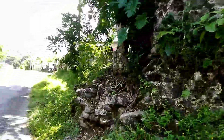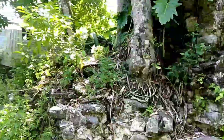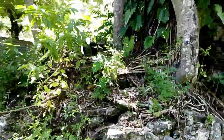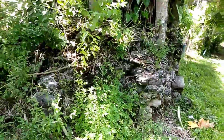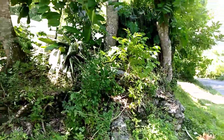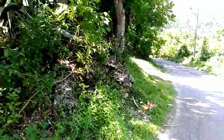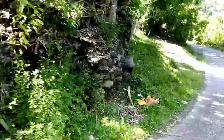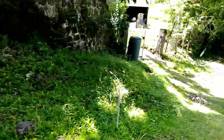Yeah, guys, and if you notice, this is just right here out in the road. This is another part of the wall right here. I'm going up there. I'm not seeing any more of this wall, guys. However, we see one gate post across the road. I'm gonna go around the road.